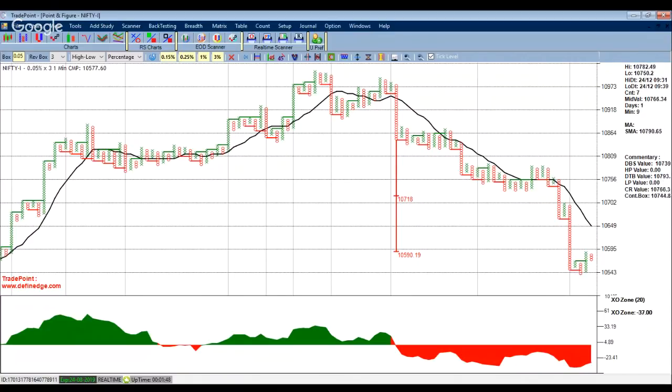And you can see the XO zone is still in red. XO zone is nothing but the difference of the number of X's and the number of O's in the last 20 columns. So in the last 20 columns, you will see there are more O's, which means prices have been coming down. And that's why this XO zone, which is kind of a histogram, is plotting red. That also has slightly started going up, but for it to go up and become green, there is still a lot of time. You will need a lot of X's on the above chart, which means the price has to keep going. Till that time, it is still in a downtrend. So this might be just a pullback.